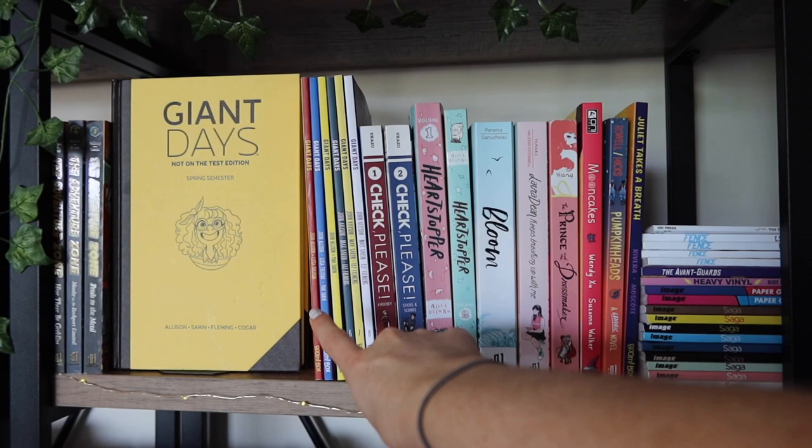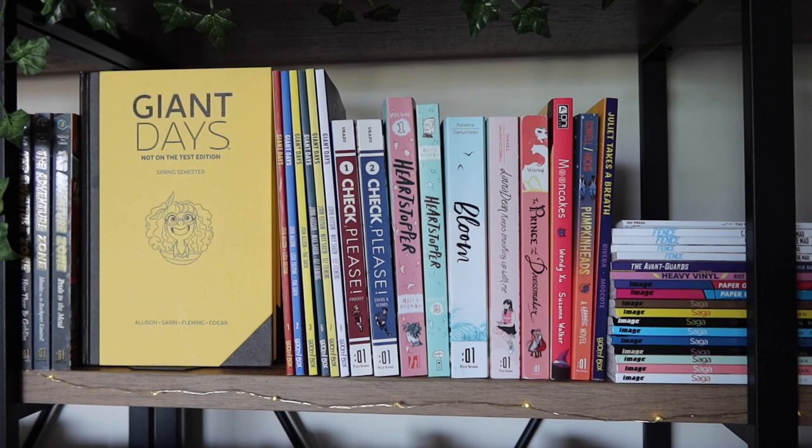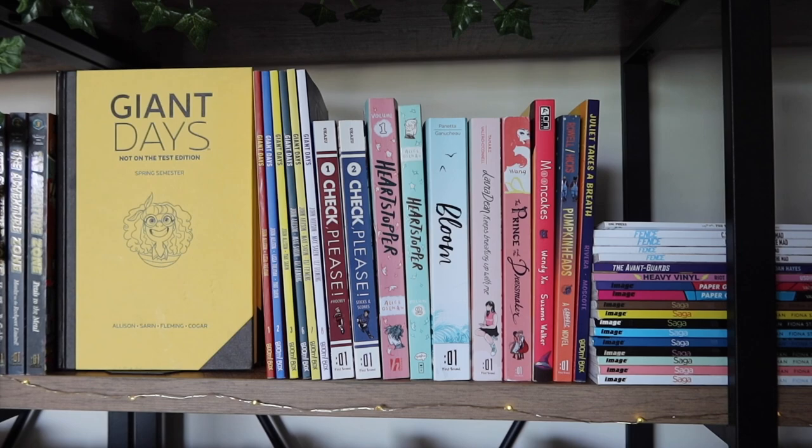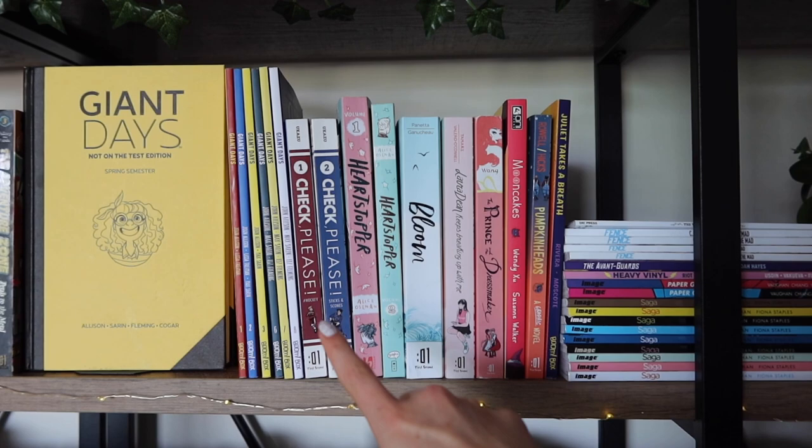I originally read them all online and I have since been collecting them, but I wait until they are slightly cheaper since it is very expensive to purchase graphic novels. So I currently have volumes 1 through 3 and 6 through 8, so I'm missing quite a few in between and afterwards. And then we have my 2 paperback volumes of Check Please, and Check Please Sticks and Scones. I do have the exclusive editions en route and Sub Point.